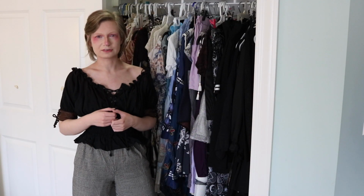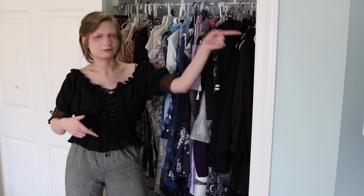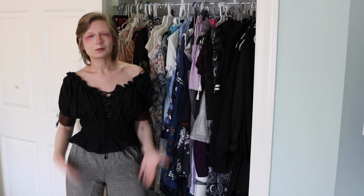So yeah, take a look at my extremely messy closet. Alrighty, so this is as far as my closet actually opens, which is kind of sucky because I have more clothes shoved back there and over there. But we're gonna try it anyways.